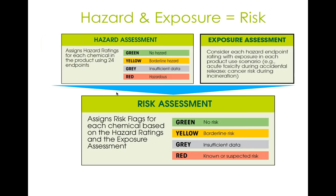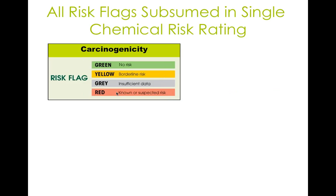So I want to point out that our exposure assessment process is not your traditional exposure assessment. There's no attempt made to quantify the exposure. It's a qualitative process, asking the question: is there a plausible route of exposure? If there is, then the risk flag is equal to the hazard flag. If there is no plausible route of exposure, there's potential for that red risk flag to change to a yellow risk flag. And I'm happy to go over the details if anybody has further questions on that.